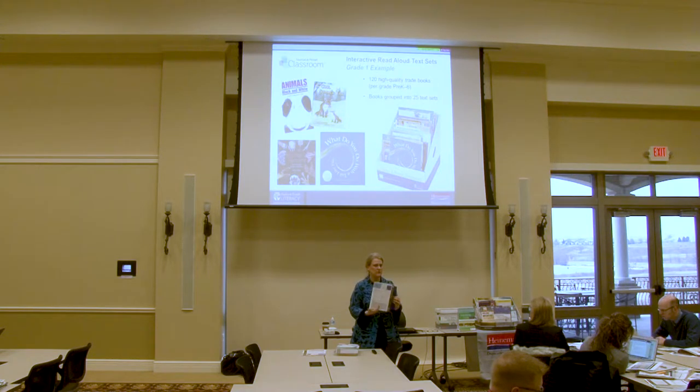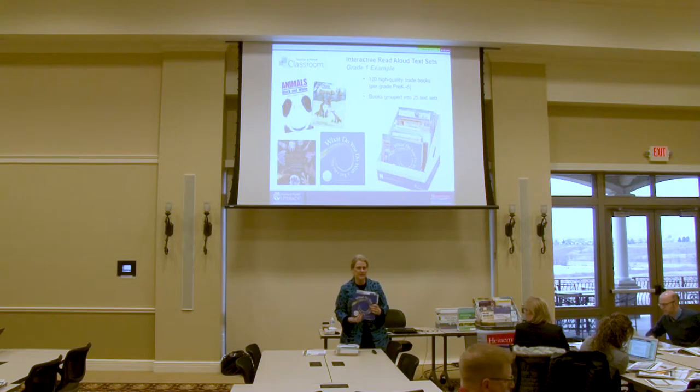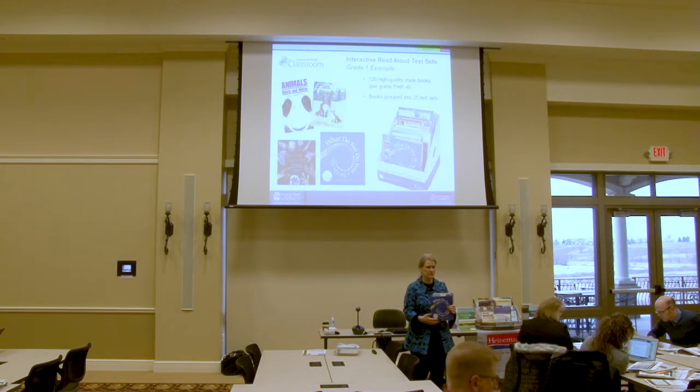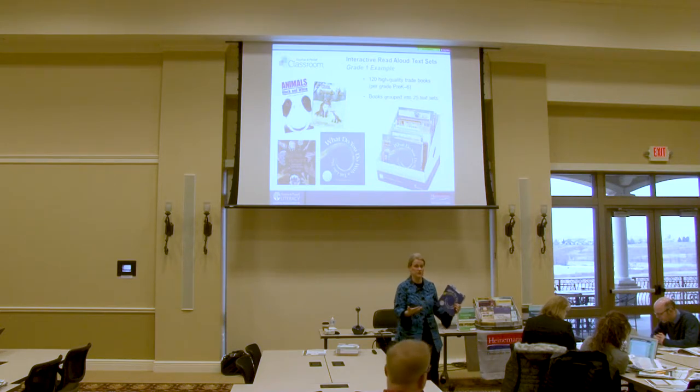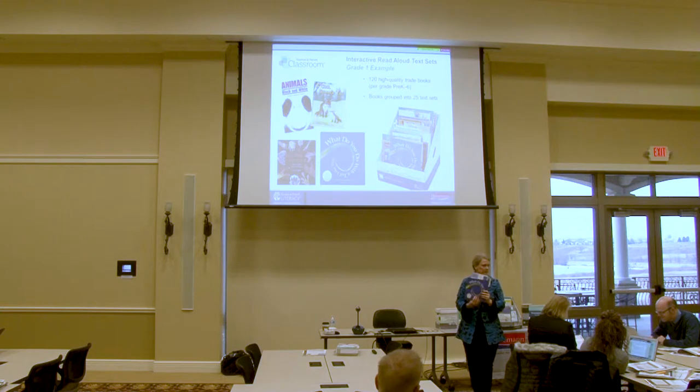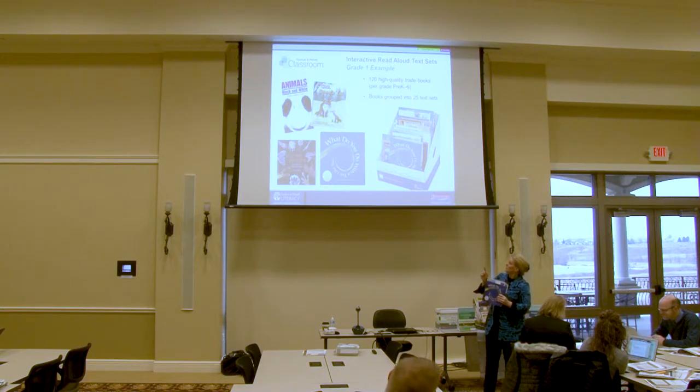So the books that make up the interactive read aloud are all trade books, so you may already have some of these books, which is really cool, because then you'll get an additional one, and that never hurts anybody's feelings, right? So for example, these four titles.